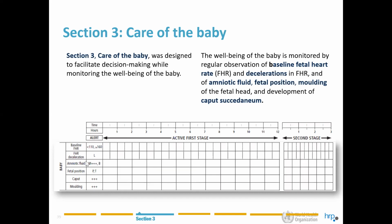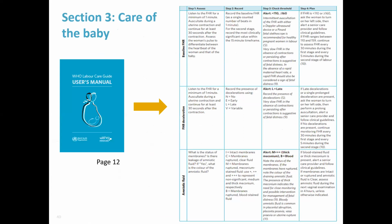Next, let's take how to use the user manual for completing this section. If you go to page 12, we will find the chart with each of the variables of section three. The charts indicate how to complete each of the four steps that we recommend for completing the labor care guide.